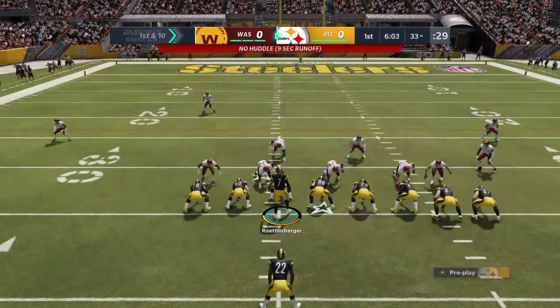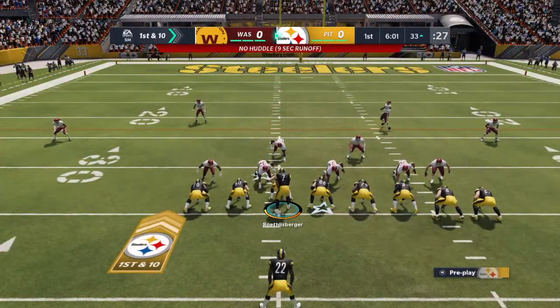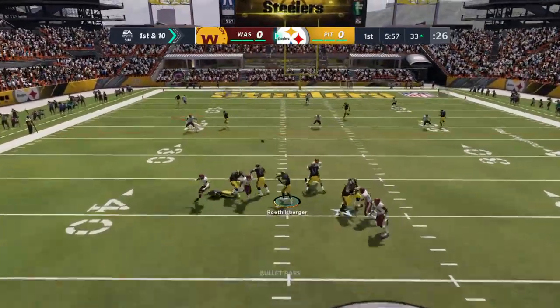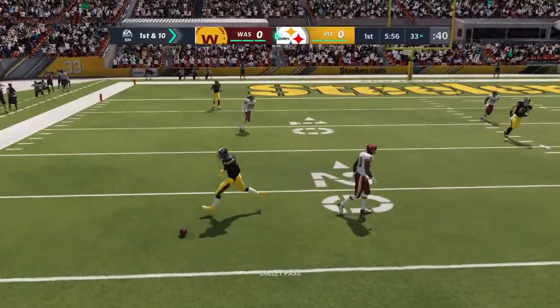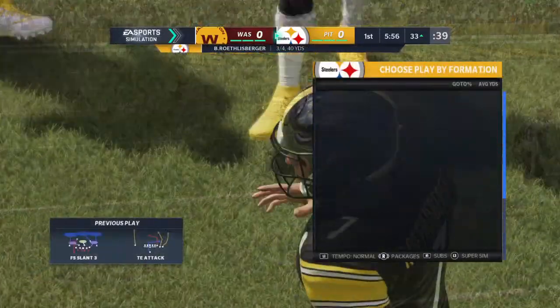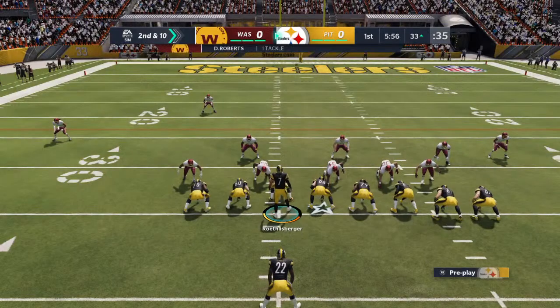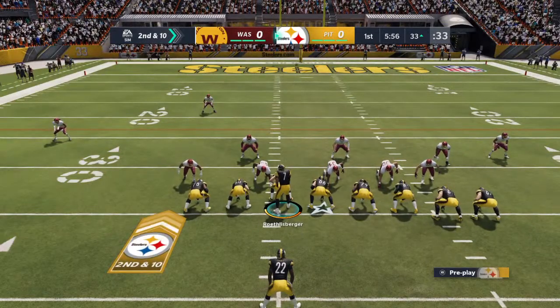So, second catch on the drive. He may not be a primary guy, but they definitely want him involved, don't they? Absolutely. This early, the opening drive, as you said, 2 catches. So, if they can get him going in the passing game, that should open up his running game, too. For Eric Ebron. Second and 10 from the 33-yard line. Up second and 10.